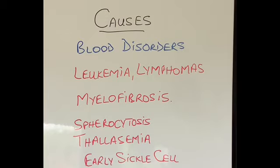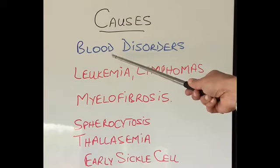Also, the second function I talked about was that the spleen is responsible for removing dead and dying blood cells from our body. And any abnormal blood cells that are produced in our body, the spleen tries to get rid of. So, the next cause that we talk about is blood disorders.